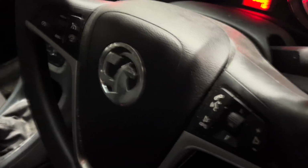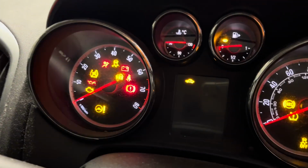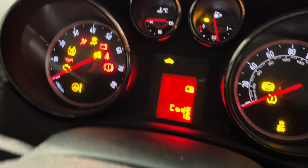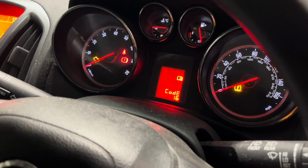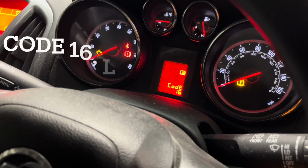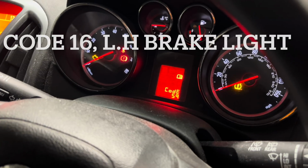What do we have today? We have a little 2016 Opel Astra. Trying to give you miles on it. I don't know what code 16 is about, but give me miles. Nope. She's just going to run through a list of codes here.